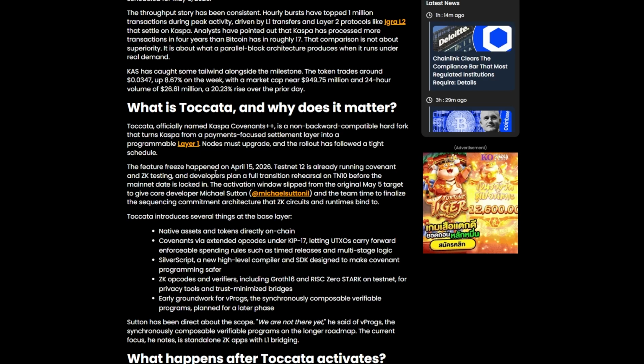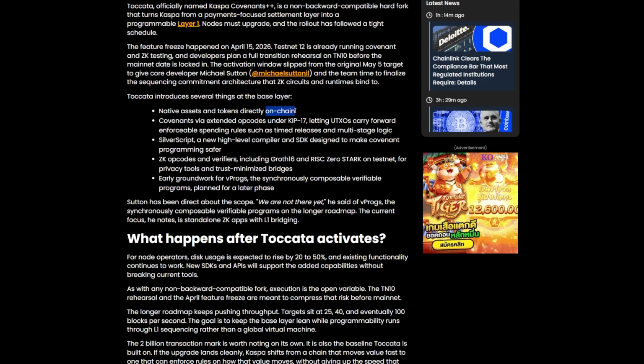The activation window slipped from the original May 5th target to give core developer Michael Sutton and the team time to finalize the sequencing commitment architecture that ZK circuits and runtimes bind to. Takata introduces several things at the base layer: native assets and tokens directly on-chain; covenants via extended opcodes under KIP-17, letting UTXOs carry forward enforceable spending rules such as timed releases and multi-stage logic; Silverscript, a new high-level compiler and SDK designed to make covenant programming safer; ZK opcodes and verifiers, including Groth16 and RISC-0 STARK on testnet for privacy tools and trust-minimized bridges; and early groundwork for vProgs, the synchronously composable verifiable programs, planned for a later phase.